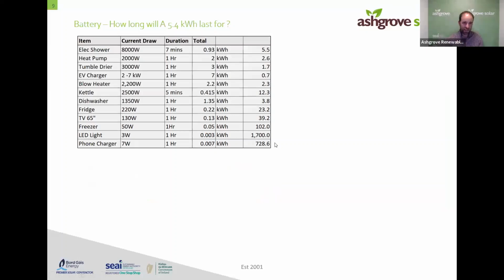So how much do batteries store? A typical battery is 5.4 kilowatt hours now. Some of them are slightly smaller, 5.1, but that is the limit for the amount of electricity that the battery can store. So what does that mean in terms of what you can use it for? This is just a list of typical items. Your electric shower consumes a lot of electricity, so that's 8,000 watts, so 8 kilowatts. You might see that on your shower, maybe it's an 8 kilowatt or 9 kilowatt or something like that. But your typical shower is 7 minutes, so it uses 0.93 kilowatt hours, which means you can have about 5.5 showers from the electricity that's stored in the battery.